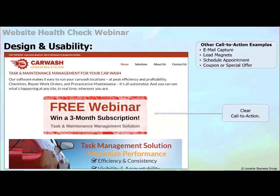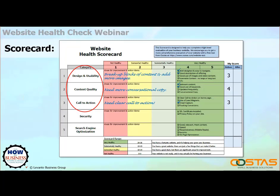So if you're following along then on the scorecard, rate yourself there and make a couple of notes on the clear call to action, on the quality of your content rather, and on design and usability. Again, design and usability are things like the layout. Do you have large blocks of text that no one is going to read? One of the things I didn't mention that we know, and there's studies that have been done on this, is that people scan websites. They're not there to read a book. They're going to very quickly scan and decide if that's the site that they're looking for.